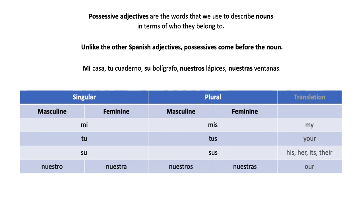We're going to take it slow with these because, in my experience, possessives can be quite confusing for people that only speak English. Why? Well, because in English, if you think about it, the possessive carries some information about the possessor. What do I mean? If I say his house, it's clear that whoever owns that house is a guy, right? A man.